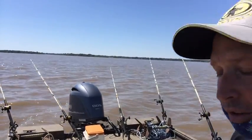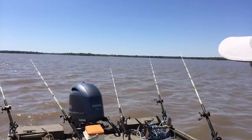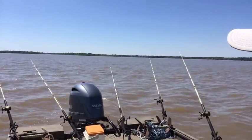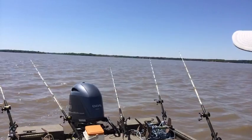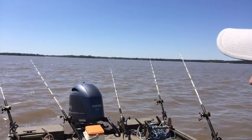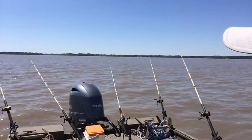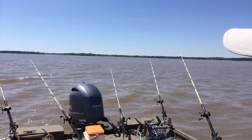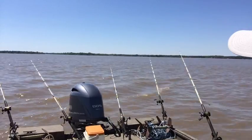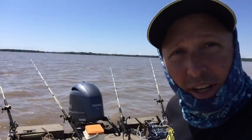I thought as fast as we caught those first 2, we were gonna clean up right here. Down to 2 minutes, gang. I wish I could see how much battery I had left.